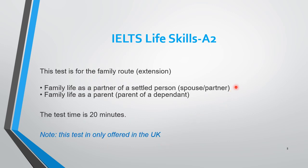IELTS Life Skills A2. This test is for the family route and then extension. As I told you, you will get a 2.5 year visa, which is 27 months exactly, and after that you will still need more time, 2.5 years at least, to complete your 5 years. So extension requires an A2 qualification with your application.